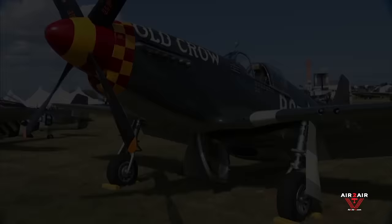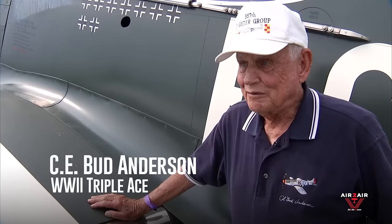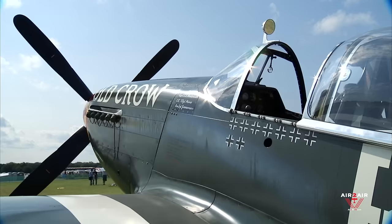I'm Colonel Bud Anderson, and I'm going to do a, you might say, a walk around on a P-51B Bravo airplane. This particular airplane right here is painted exactly like my airplane was painted in World War II. It's been restored by Jack Roush, and he's done a marvelous job of restoring it.